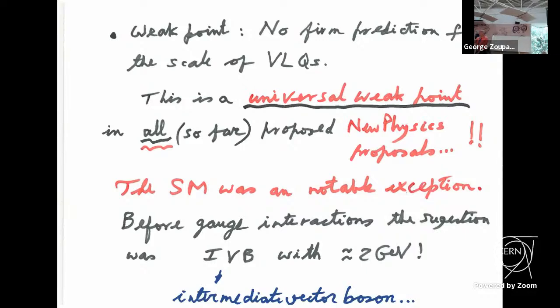Oh no, I'm only talking about introducing vector-like quarks. We could also introduce vector-like leptons. That I have not done. But in a way, if you believe in the old-time lepton-quark symmetry, you should do that. It is perfectly possible. They lead to very interesting phenomena.